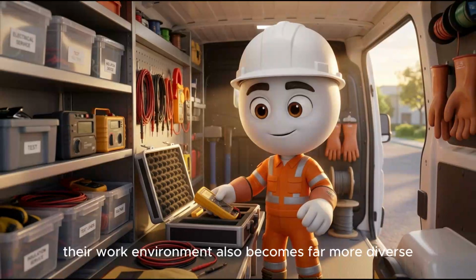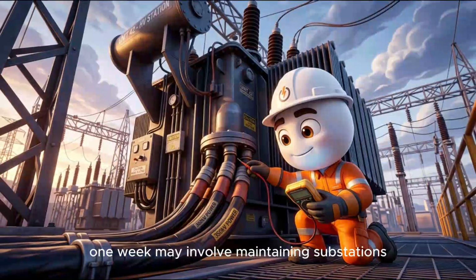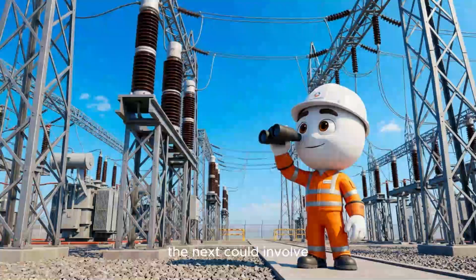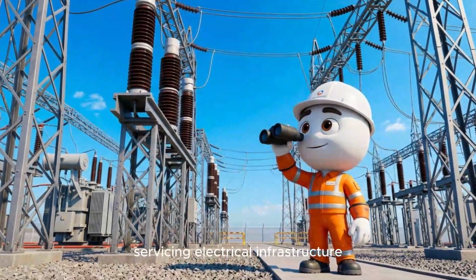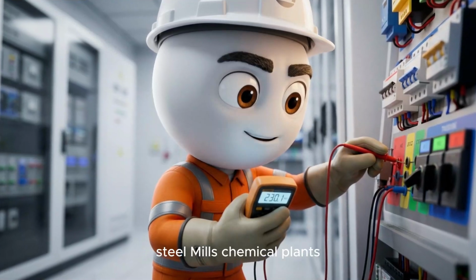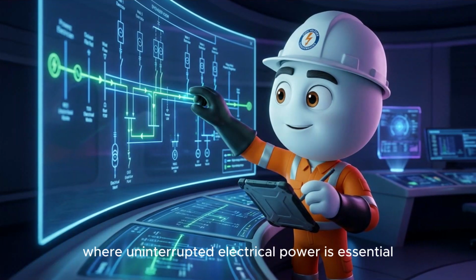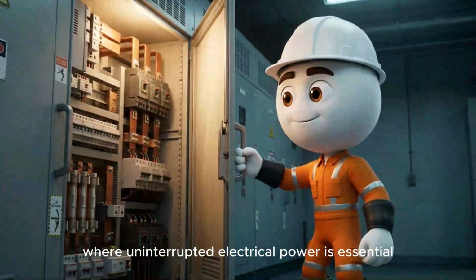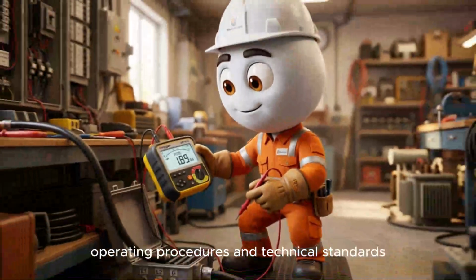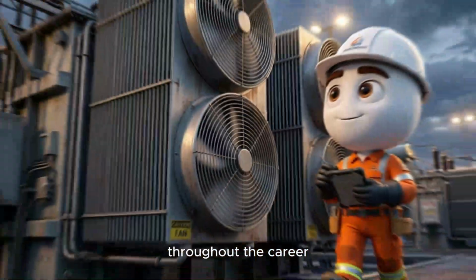Their work environment also becomes far more diverse. One week may involve maintaining substations supporting renewable energy farms. The next could involve servicing electrical infrastructure inside refineries, mining operations, steel mills, chemical plants, data centers, or large manufacturing facilities where uninterrupted electrical power is essential. Every industry presents unique equipment, operating procedures, and technical standards that require continuous learning throughout the career.